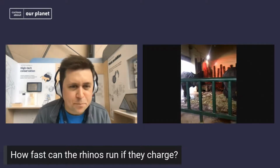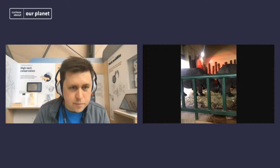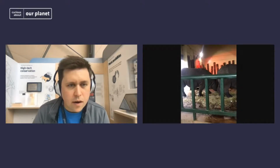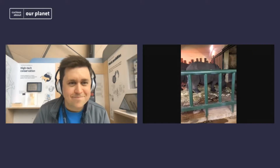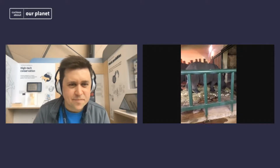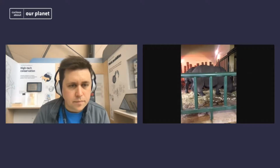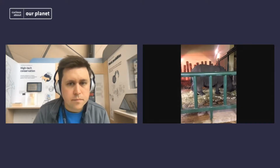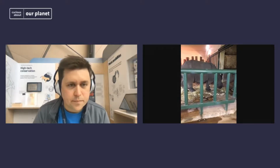Yeah, they do get up to about 34 miles per hour if they're running as fast as they can. Now, in this enclosure, they don't have the space to get up to that speed. So they would run maybe just as fast as we would if we were having a little jog. They're not really fast in here, and they have no reason to run fast in here either. They would only, as I say, run fast if they're scared or trying to scare somebody, which they don't do here either. But yeah, over 30 miles an hour.